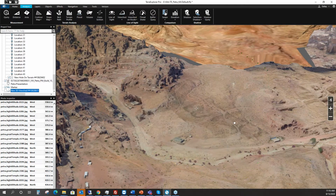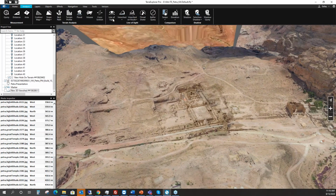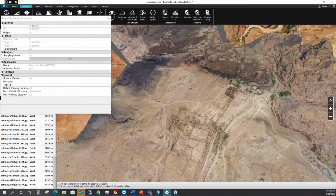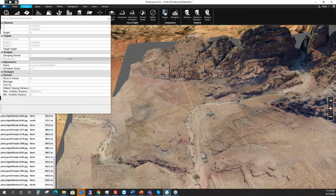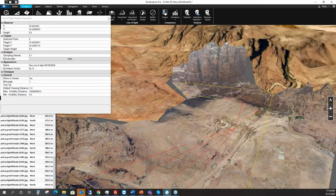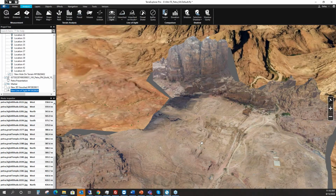You can also do line of sight analysis and analyze what's visible from this point right here. So if I place myself over here in this spot, I can measure what's visible in this location. This also helps analyze a little bit what the design was for a lot of these archaeological sites, what was the decision to build them in the way that they were built. Okay, so this is one aspect of the 3D model.